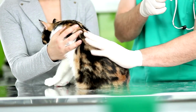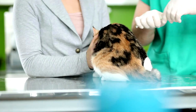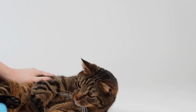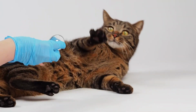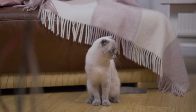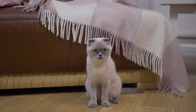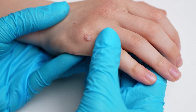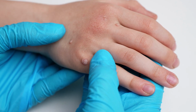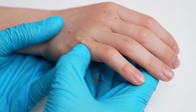FIV is not contagious to humans or other animals, including dogs. It only affects cats. You might be wondering how a cat could get FIV. FIV is primarily transmitted through bite wounds, especially during fights between cats. Outdoor cats or cats that live in shelters or multi-cat households are at a higher risk because they're more likely to get into scuffles. It's important to note that while FIV can spread through bite wounds, it's very unlikely to be transmitted through shared food bowls or grooming. Cats need to bite one another with force for the virus to be passed along.